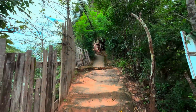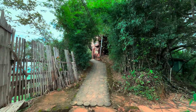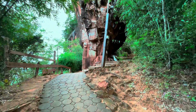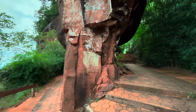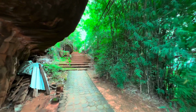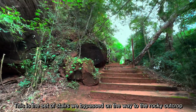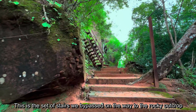Right, so you walk back off of that little outcrop and across this rocky footpath, and just to your right you will find a rickety wooden staircase, which is the way up to the 6th level. And believe you me, you do not want to miss the 6th level. Let's go.